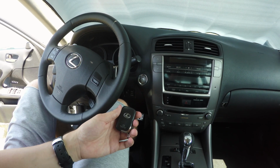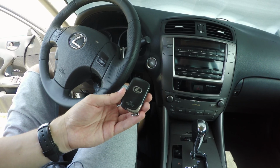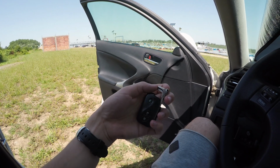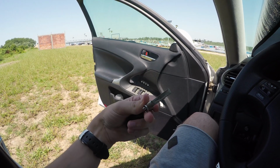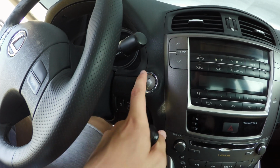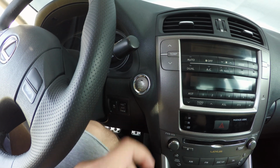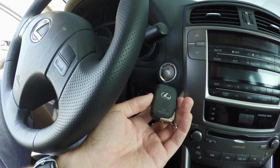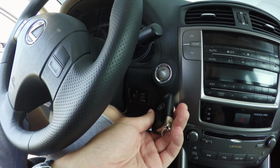Now the next feature has to do with helping you in case your car remote battery dies. Of course, if it dies, you can pop this out and mechanically open the door. But what about the engine? Because it's a push button start. Thankfully this didn't happen to me, but I'm just gonna explain how it was written in the book.